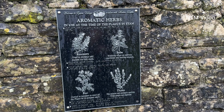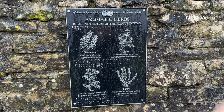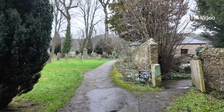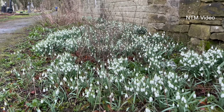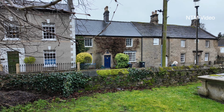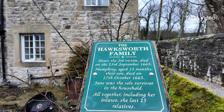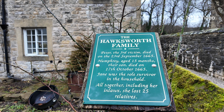Aromatic herbs in use during the plague period. Wow, look at these snowdrops. Another plaque here telling you about the Hawksworth family that died through the plague.